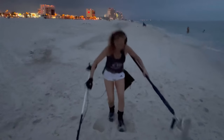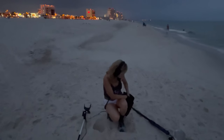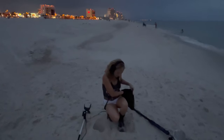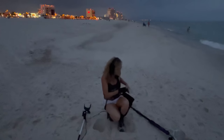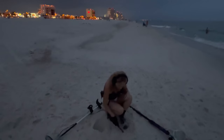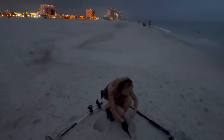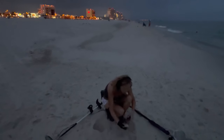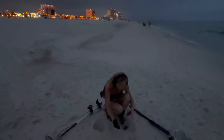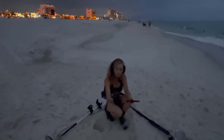All right, we got it out. It's getting dark enough though that I'm having a bit of a hard time seeing to get things. So we are actually gonna use the pinpointer to save some time. Okay, so no, it actually was not a bottle cap. We got, from the size of it, I'm guessing a quarter, but it's too dark to really tell.